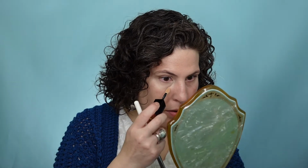Oh, hooray. I don't always pick the right shade based on online photos, but I feel like my percentage is getting better and better. It's been a while since I've had to exchange a shade for something else. I think the last time I did that was with the Fenty Skin Tint. I feel like this looks good. I feel like I maybe want just a little bit more right here.